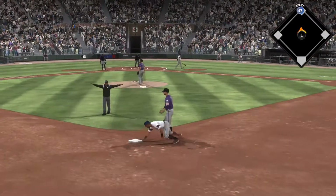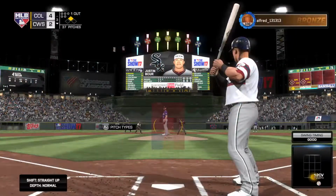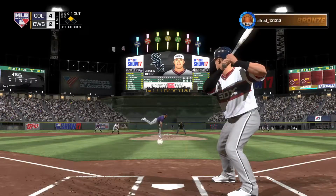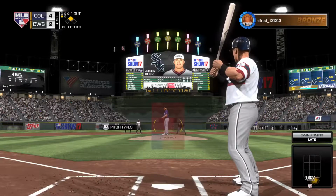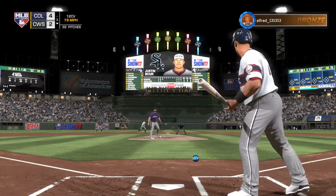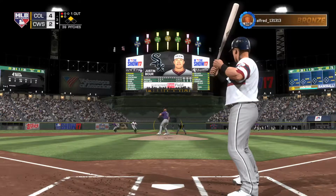And he is safe at second base as the decision to move up pays off, and that'll likely be scored a wild pitch. Justin ready with the first pitch. Here it comes. And the curveball induces a big swing and a miss. The 0-1 delivery. And a curveball that started low and broke lower. Ball 1.